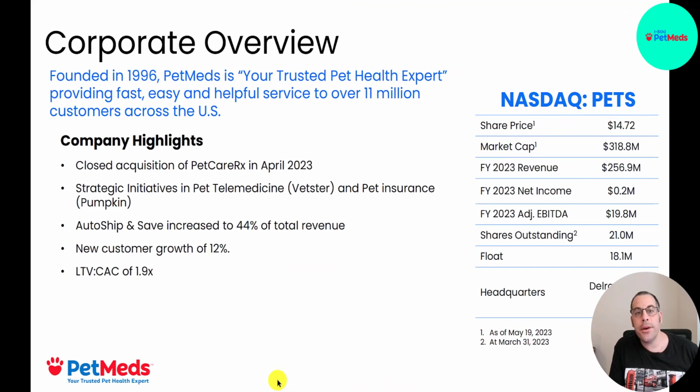It is good to see they're acquiring companies. When you invest in a business, you want to see them grow, either organically or through acquisition or a combination. They rolled out their auto ship and save service, which is 44% of their revenue. That's a way for them to automate prescriptions, so it should improve their margins. New customer growth of 12%.